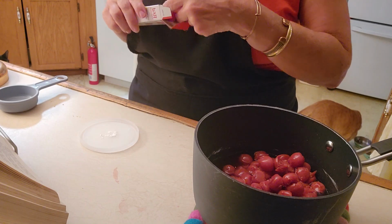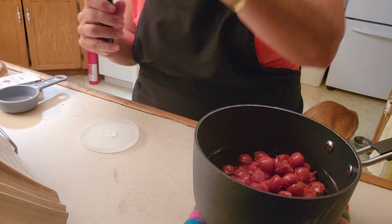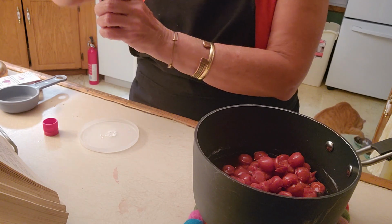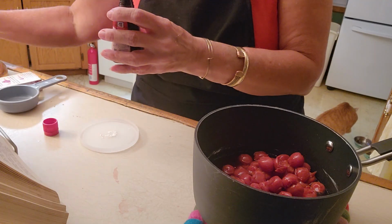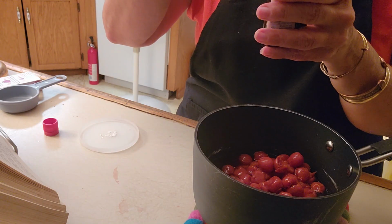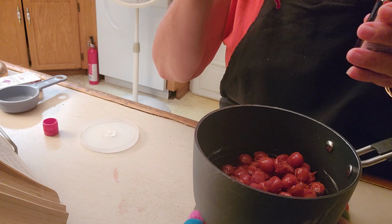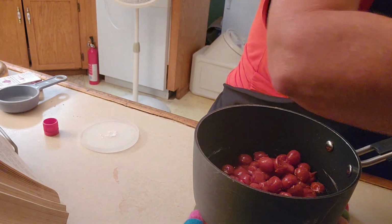Now, I know some people have a thing about red food color and it's fake and it's bad for you. You could skip this step if you really wanted to. I didn't want to buy the package of all the food colors because I wasn't going to be using them all, but I'll probably use the rest of this bottle of red. So 1 and 2. That's it. Just a teeny bit.